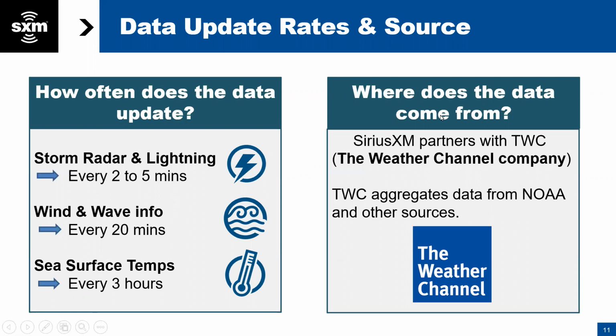The data comes from the folks over at the Weather Channel. We partnered with them to supply us with our weather data. Not all the data comes from them. Of course, they're using data from government sources and other areas, but basically they take all the data and aggregate it for us, and then we send it up to our satellite and back down to you.